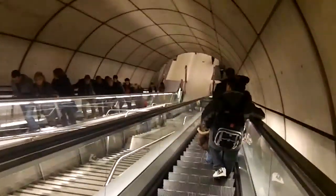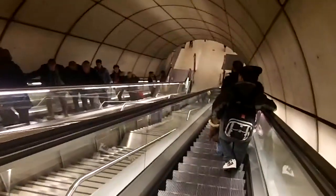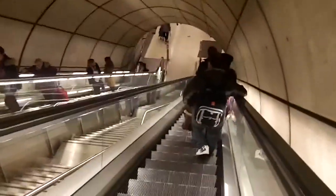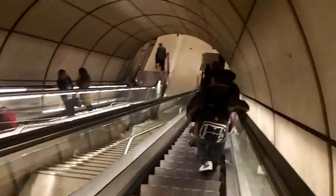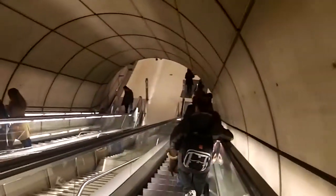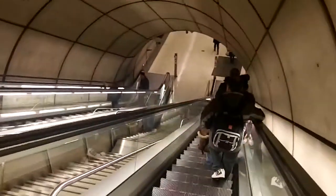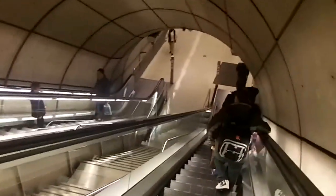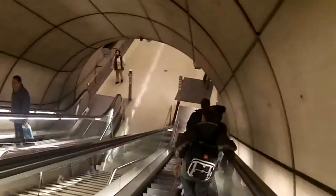Seriously big escalator. It's absolutely massive. I said seriously, seriously massive. I think it's taking us a full minute to get from the top to the bottom. Ooh, don't look up, I'm getting a bit dizzy.